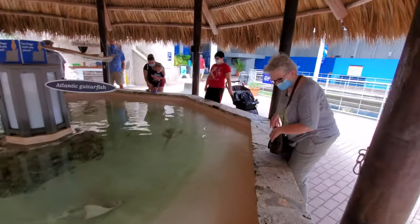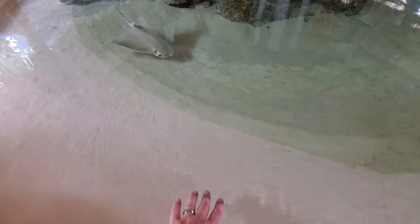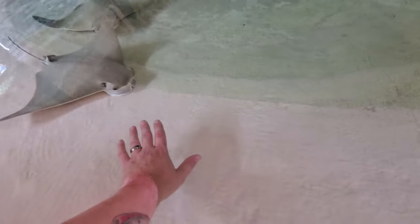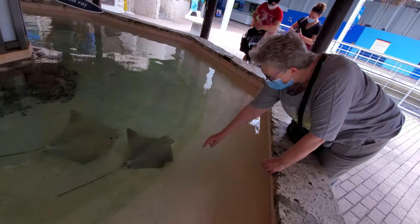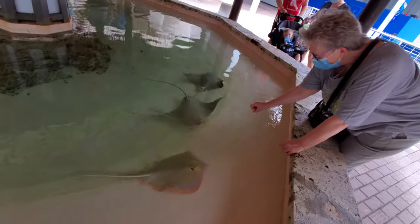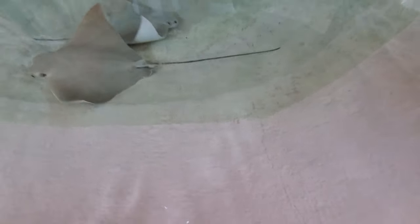Look at this. Marion's over here getting her touch on. Oh, here they come. We're allowed to touch them when they come over here. Come on, fishies. I like you. Do you like me? Come on. I like you. Ooh, I touched his wing. Babe, I touched his wing. Touch his wing. Look at that guy. He's coming back for more. Come on. I missed his wing.